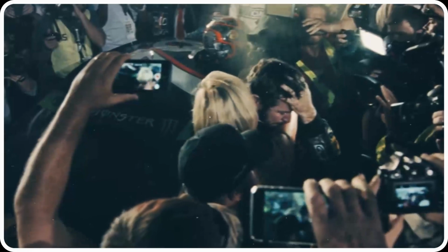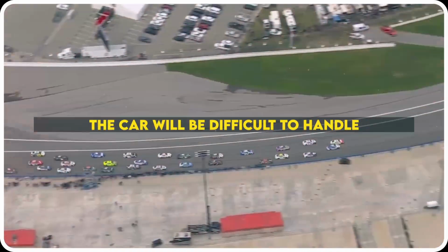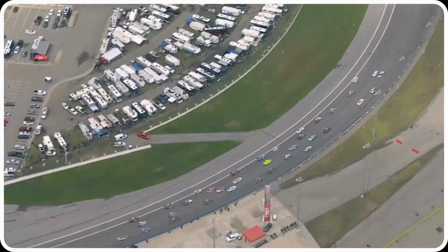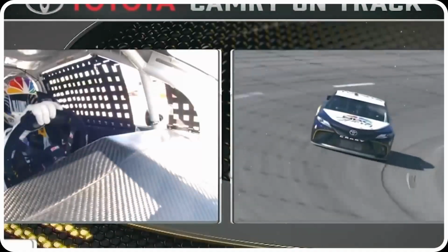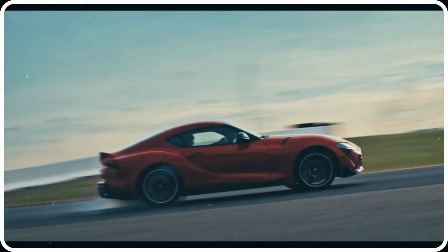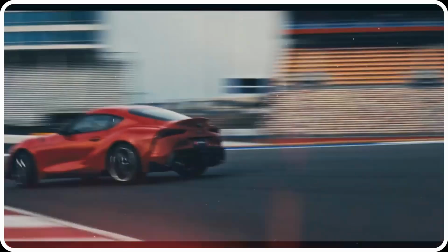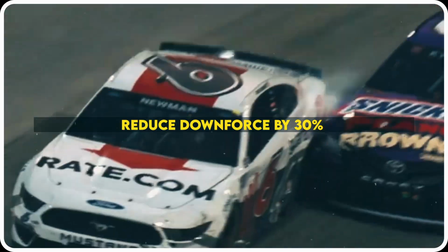It means they'll need to work the throttle more and be more precise with their movements, since the cars will be much more difficult to handle. It also means that there will be more inequality in how the cars handle, since a team's decisions on how to set up suspension pieces and tire pressures will have a bigger impact. This should result in more passing on the track, as drivers jostle for position and try to gain an edge over their competitor. NASCAR estimates the changes will reduce downforce by 30%.